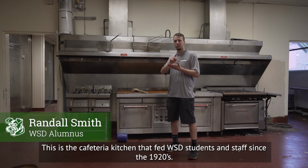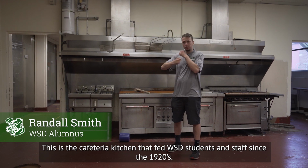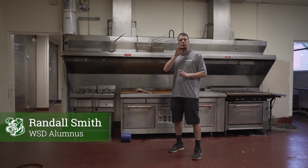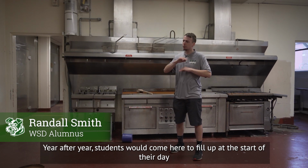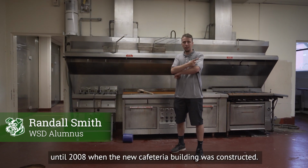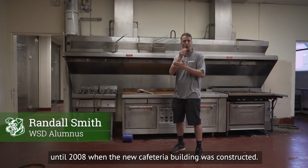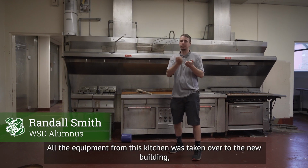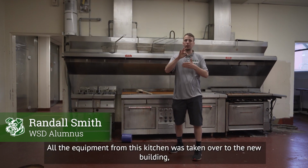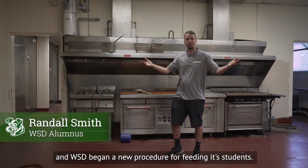Welcome. This is the Cafeteria Kitchen that fed WSD students and staff since the 1920s. Year after year, students from WSD would come here to fill up at the start of their day until 2008, when the new cafeteria building was constructed. All the equipment from this kitchen was taken over to the new building, and WSD began a new procedure for feeding its students. Take a look around.